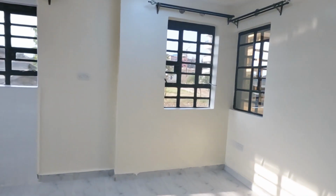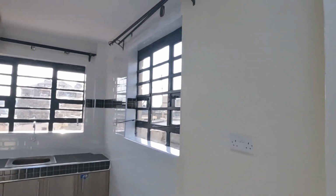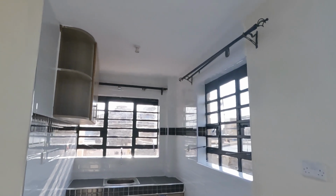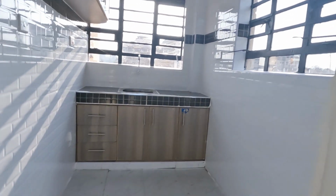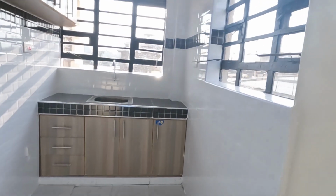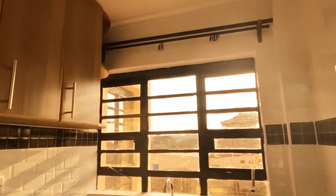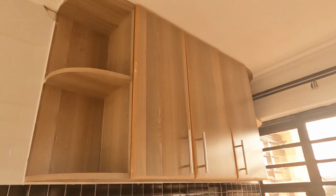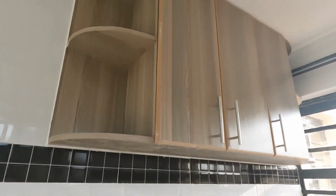And then, so I told you, you go to the lounge area, or sitting room, or living room. It's an open kitchen, guys, and this is the size of the kitchen. Basically, it has just storage. If you have a lot of utensils or things for the kitchen, you have some storage up there, and also down there.